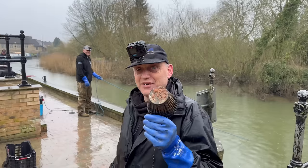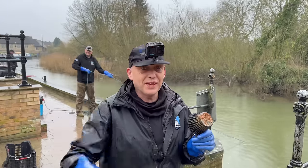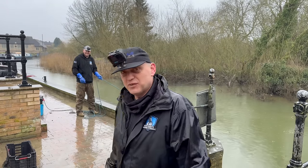I've now got a K&N filter. Apparently, these railings were put here because the car comes straight down that road and straight into the water. Now, he's found a bit of the Evo light. I think I found the chappy filter. And I've got his aerial down there.